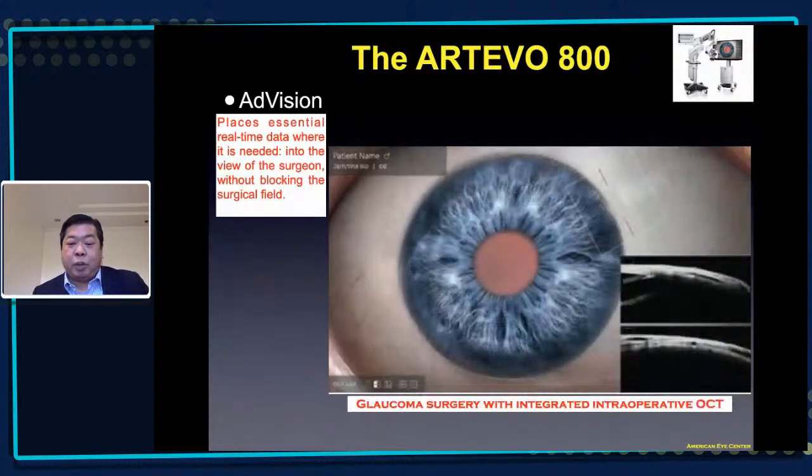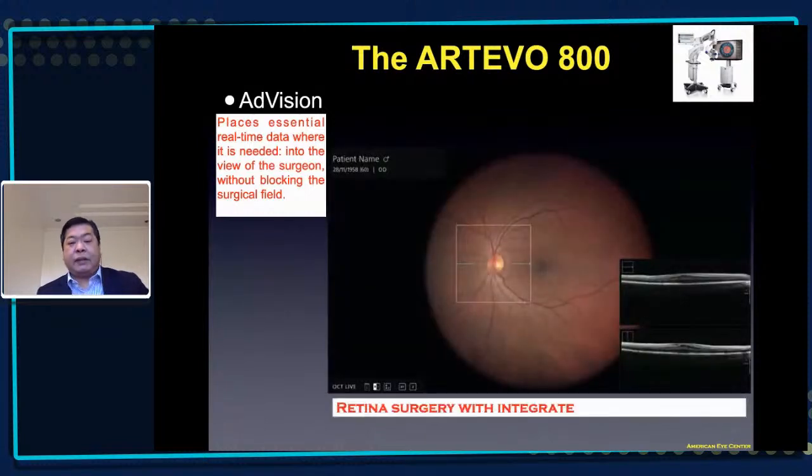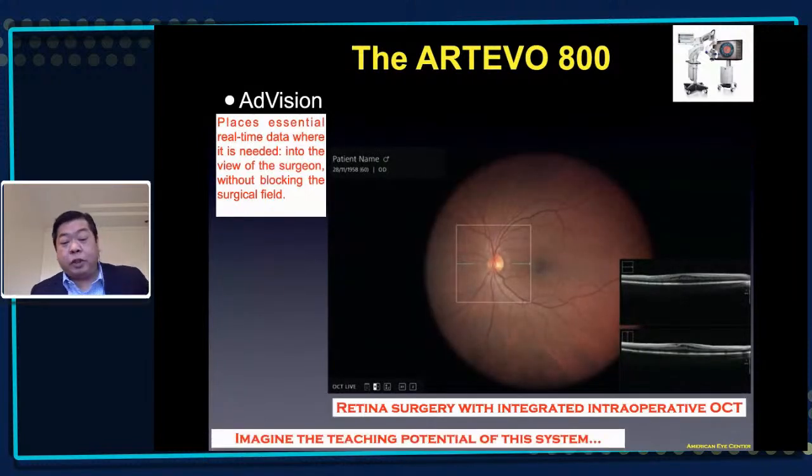Glaucoma surgery with intraoperative OCT. Cornea surgery with intraoperative OCT, and then finally retina surgery. I think Dr. Shalhoub will talk about this more, but what I wanted to say was that you can just imagine the teaching potential of this system. For example, in retina surgery, membrane peeling. No? Everyone who is wearing the 3D is as if they all assisted the primary surgeon in doing this surgery because they'll be seeing exactly the same thing.